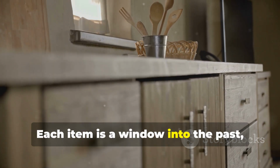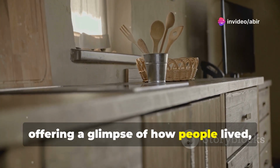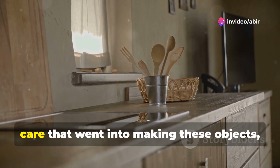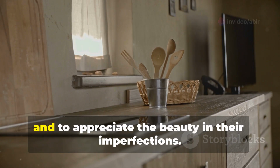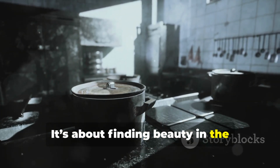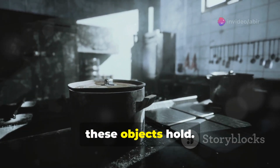Discovering vintage kitchenware is like unearthing little pieces of history. Each item is a window into the past, offering a glimpse of how people lived, cooked, and connected. It's a way to honor the craftsmanship and care that went into making these objects, and to appreciate the beauty in their imperfections. It's about finding beauty in the imperfect and appreciating the stories these objects hold.